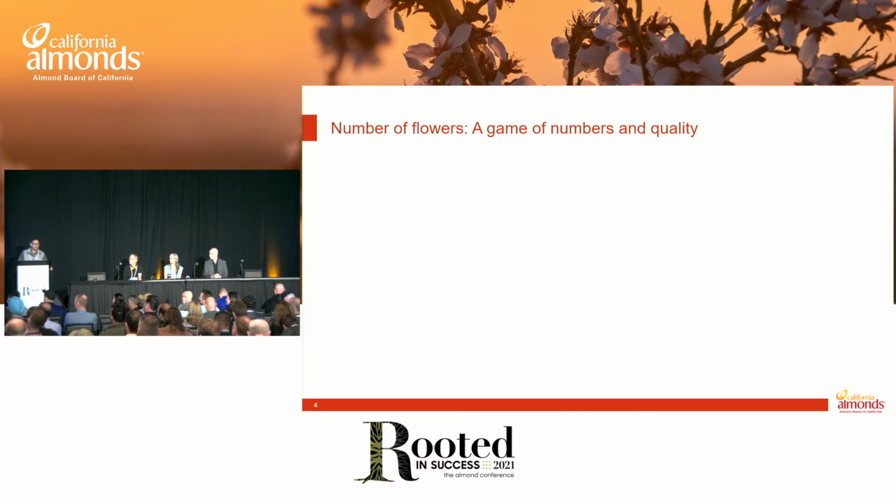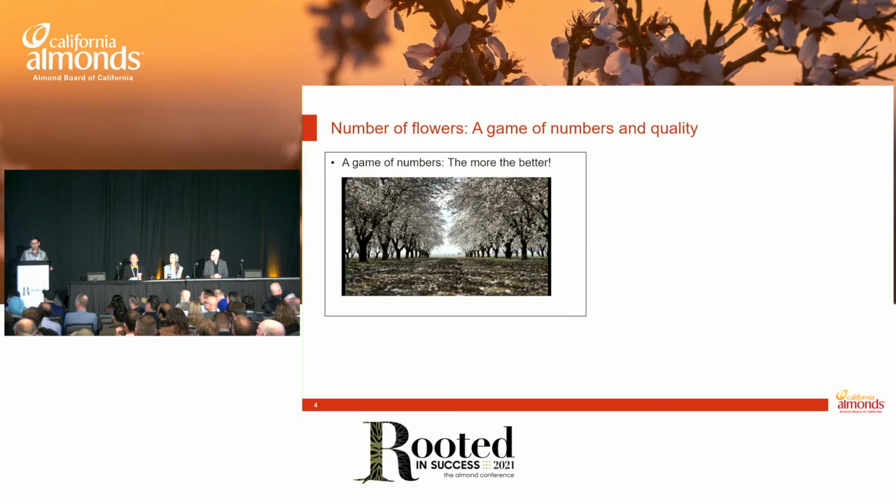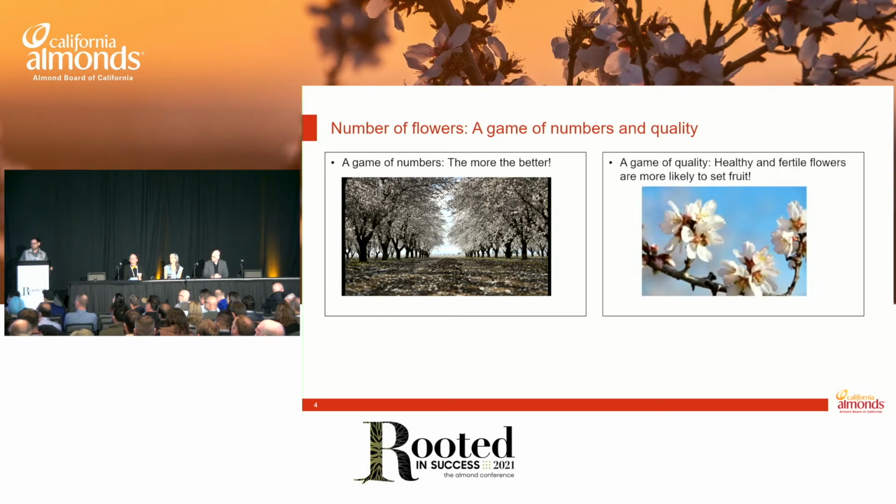When I think about the number of flowers, I think about it as a game of numbers, but also a game of quality. Because it's not only important to have a lot of flowers, as I was showing you just before, but it's also important that those flowers are healthy and fertile, because otherwise they're not going to set fruit.